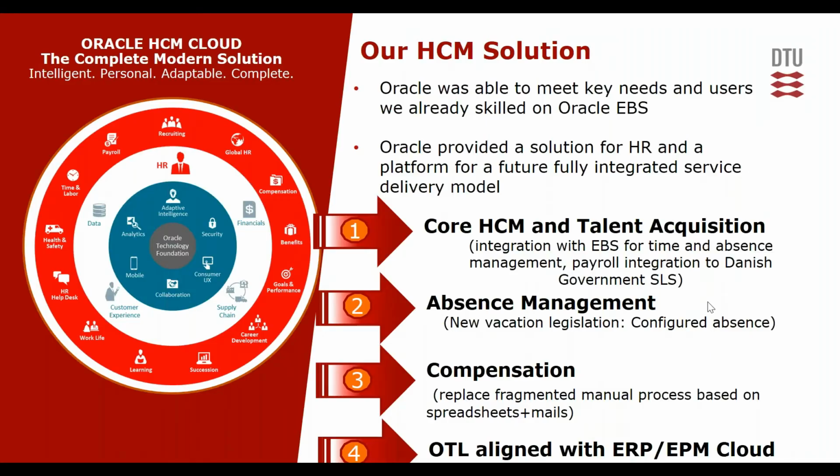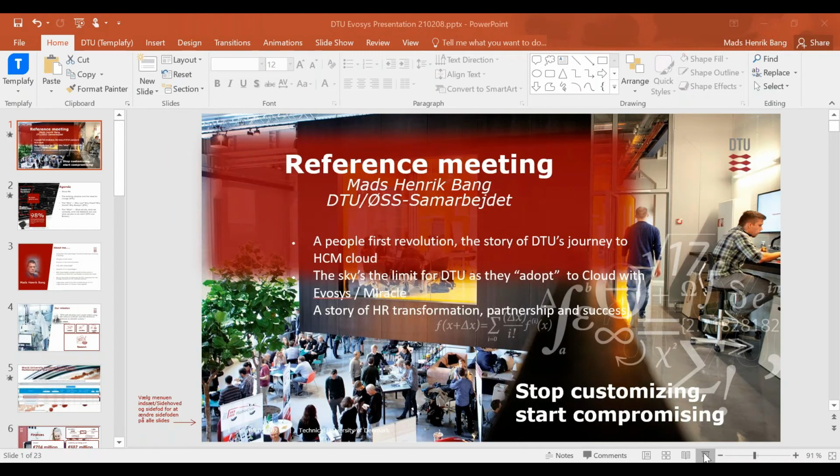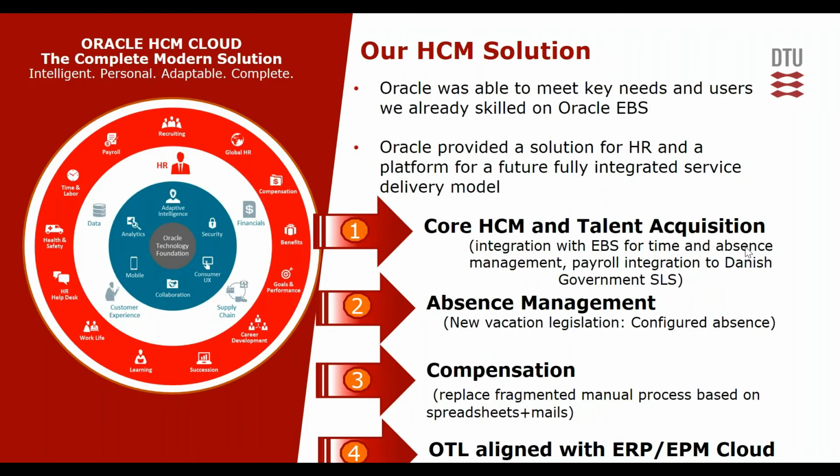So, let's stick to this slide on the presentation. We were hit by new vacation legislation in Denmark. It was also because of EU regulation. But the key line here is that this was by far our largest customization in the on-premise environment.